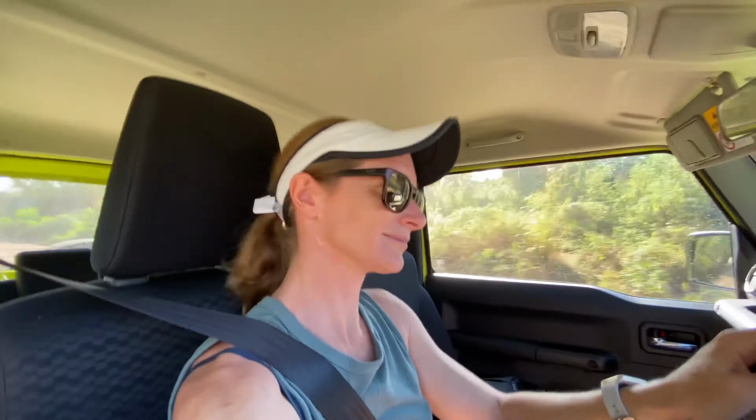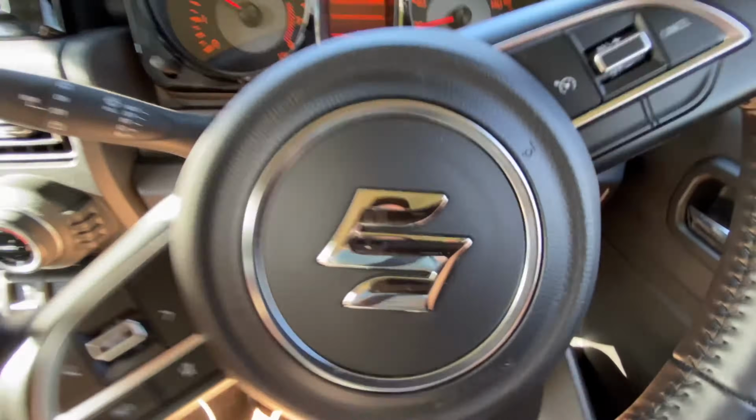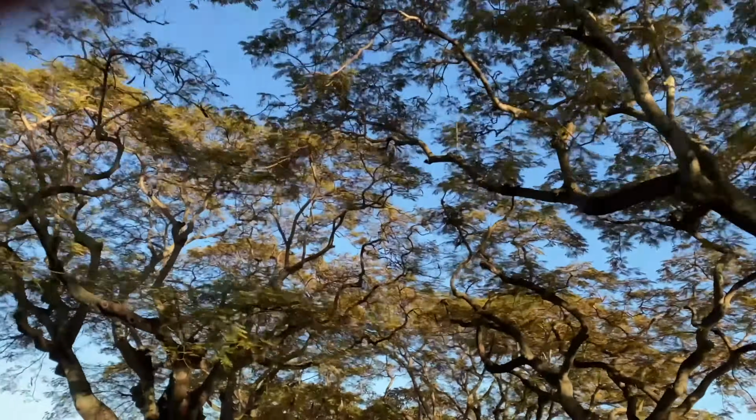It's when I'm out and about exploring. That's when I'm really in my element. I absolutely love the feeling of adventure and exploring new places, especially if they're off the beaten track. It's an absolutely stunning morning.